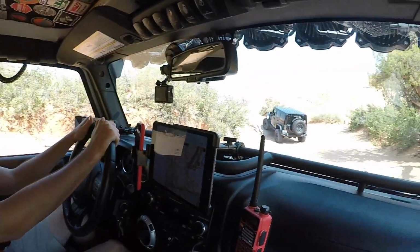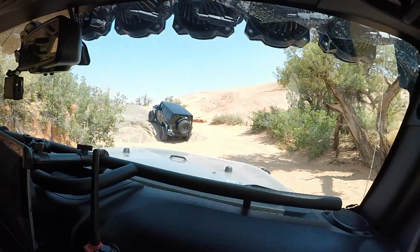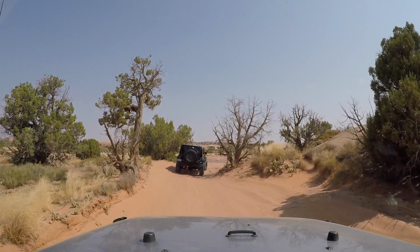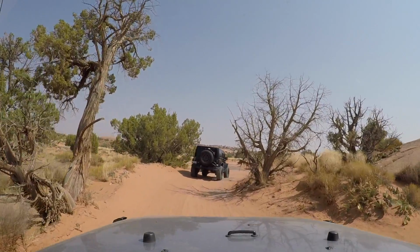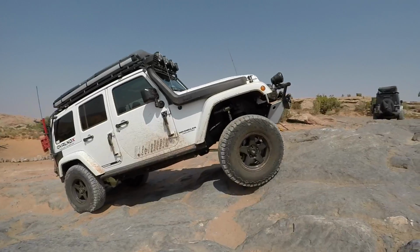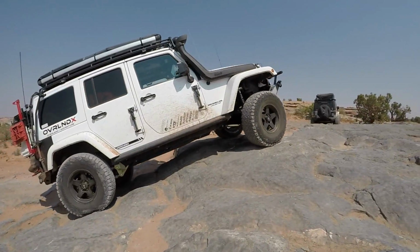One of the things that I really enjoyed about this trail is while you do spend quite a bit of time on the slick rock going up and down the descents, every so often you turn a corner and you hit the sand and some loose rocky climbs. It really helps to keep things interesting along the way.